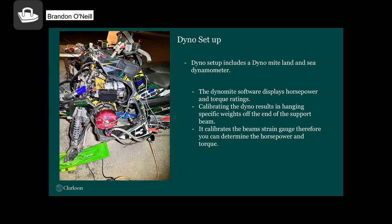The dyno setup. To apply load to the engine and monitor temperatures and RPM, a water brake dynamometer was installed. This uses water to resist the power of the engine. It also breaks the mechanical powertrain from the engine to the track so the engine can get to a higher RPM without moving the track at all, making it much easier to collect data. This is also a lot safer than having it connected to the track.